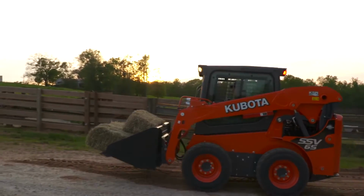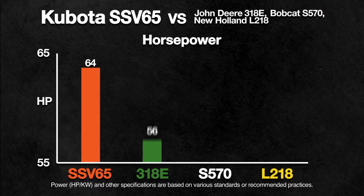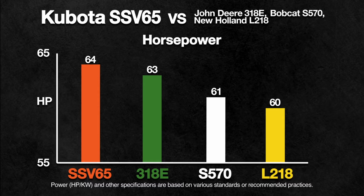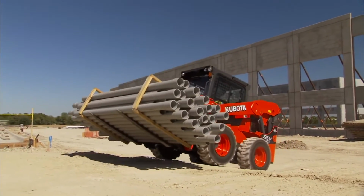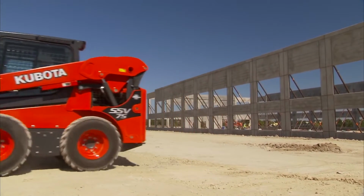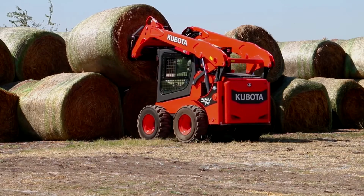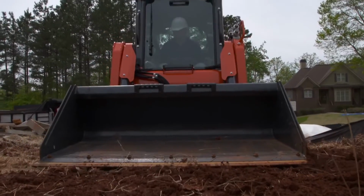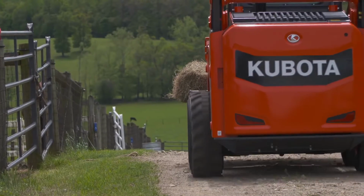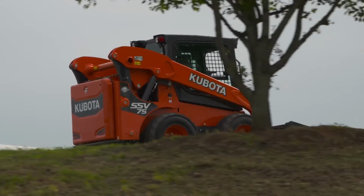Kubota's SSV65 engine beats the competition, generating 64 gross horsepower, as compared to 63 for the Deere 318E, 61 for the Bobcat S570, and 60 for the New Holland L218. The larger Kubota SSV75 generates 74.3 gross horsepower and is comparable to models this size. Kubota wins by more than just simple numbers. Kubota manufactured engines work best in Kubota skid steers because that is what they are engineered for. The Kubota design goes beyond the engine. The whole skid steer is engineered and manufactured from the wheels up by Kubota.